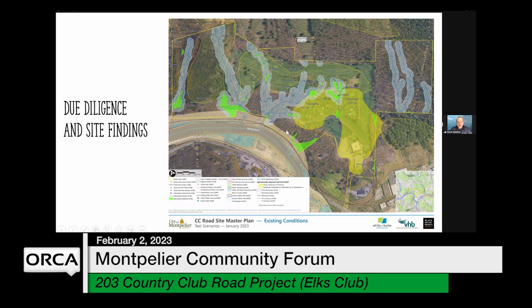Okay, good. So what we're looking at here, albeit small, is an existing conditions map showing natural resources on the 133 acre site. This yellow border around the outside, and this same view will show up in the next few slides. So just to orient you, the yellow boundary is the parcel outline, so 133.7 acres here. Down here, this little stem toward the bottom is the access drive, that's Country Club Road accessing Route 2. So this is the primary access into the parcel.